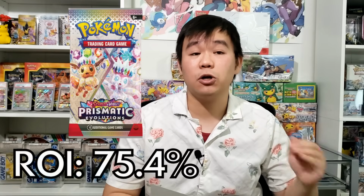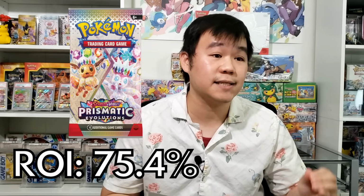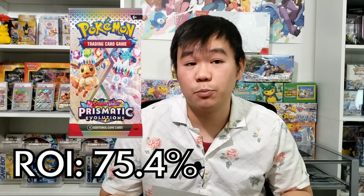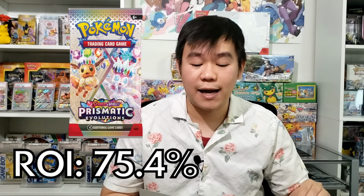And for first place, the best Pokemon card set to rip open right now from a pack to cost ratio for the most value back right now is Prismatic Evolutions. And this is based on you getting Prismatic Evolutions packs at retail price. If you can pick up Prismatic Evolutions packs at retail price, it is the best deal right now.